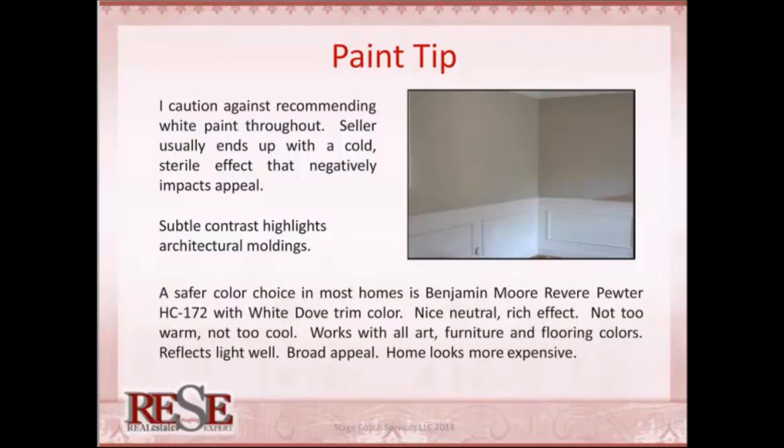So there is a safe color choice that I can recommend. It works in most homes. It's a rare one around here that it doesn't look good in, actually. Benjamin Moore makes a color called Revere Pewter. Stock number is HC172. It looks delicious with white dove trim. It's neutral. It has just enough warm and just enough cool color in it to work with everybody's furniture. It looks rich and expensive.